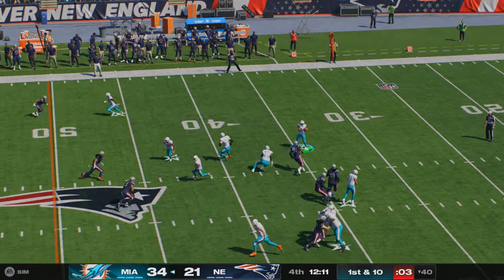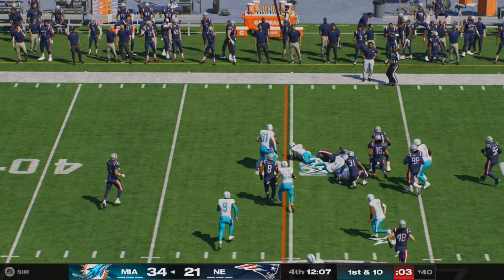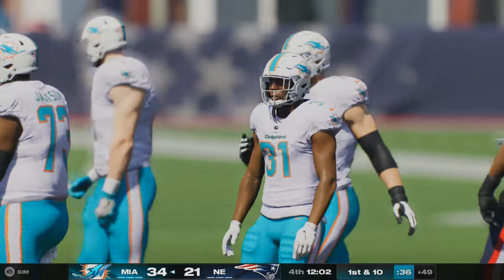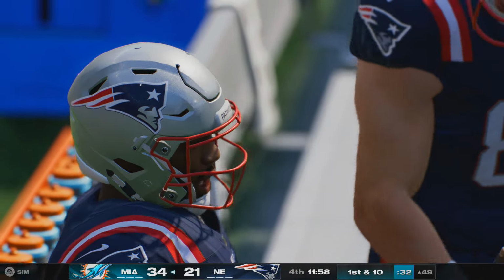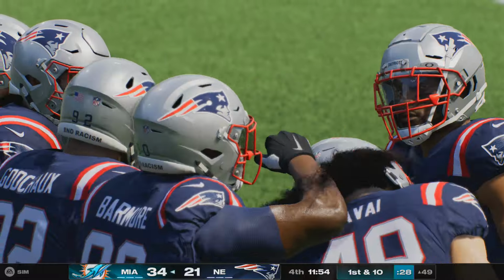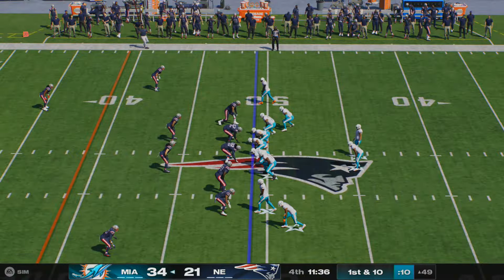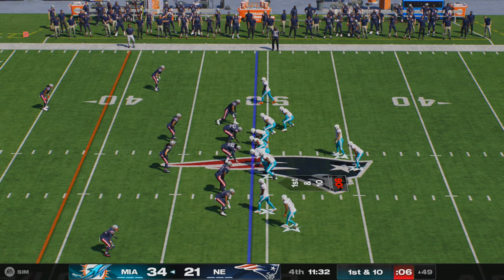Going to the air, Tagovailoa. He'll get this into the hands of Mostert. And he'll be taken down, but not before he gets into enemy territory. A Miami first down, that one going for a gain of 11. Partner, I like that they're staying aggressive on offense because, to me, this drive is what is known as a put-away drive. You score here, that might put this one to bed. I like the fact that they're playing with confidence and not playing with fear.